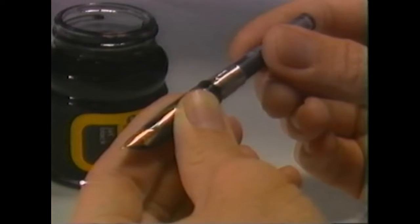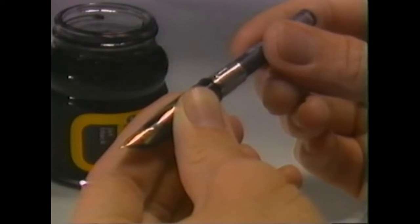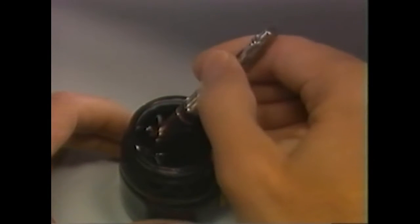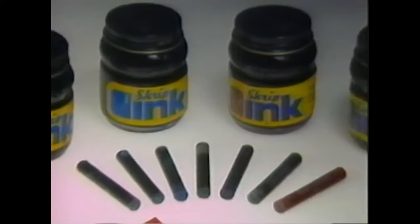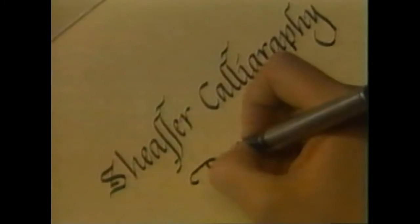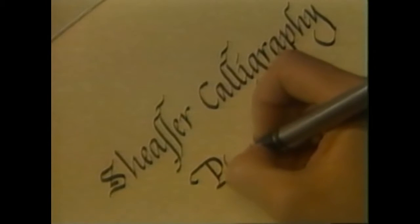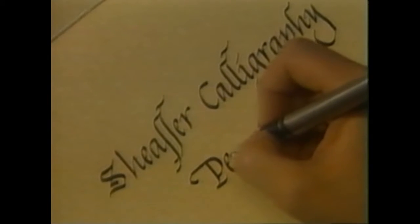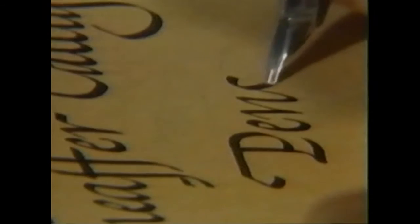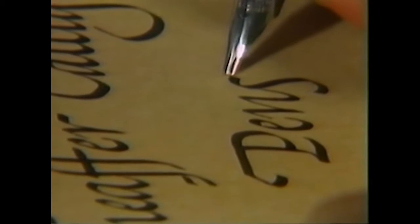Every Sheaffer fountain pen uses either a convenient cartridge refill or the original converter for economical refills from a bottle. And Sheaffer offers 7 colors of ink in cartridge and bottles. As a result of a renewed interest in beautiful handwriting, Sheaffer offers calligraphy pens as part of its fountain pen line. The special nibs are designed particularly for this painstaking art.